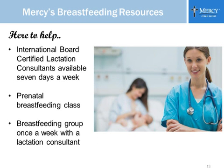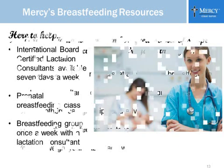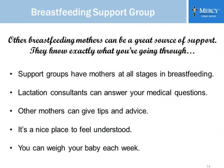There is a scale present to weigh your baby. And mothers of all stages of breastfeeding come to this group where a lot of tips are advised and shared.